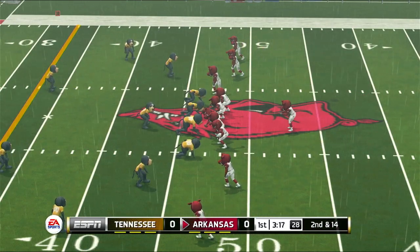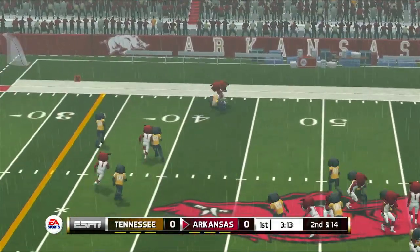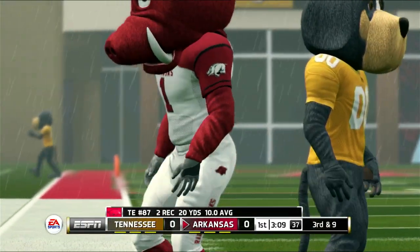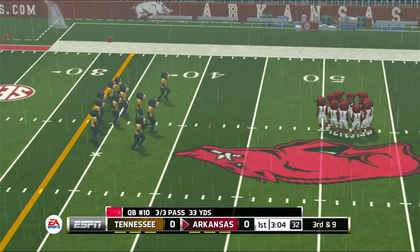Red two, green. And it's caught, and he's brought down quickly. How about that, that's a good pickup. Back and delivered a nice throw. Here's the play of the series.